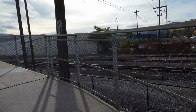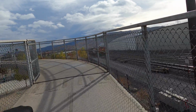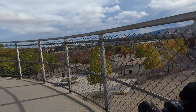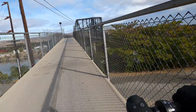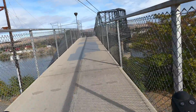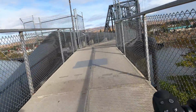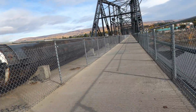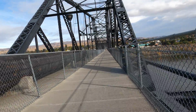Got a train coming up the railroad tracks there. It's a little wiggly because I'm going up a real steep ramp. This is a pedestrian bridge. Whew. The train is loud. This is awesome. Beautiful.